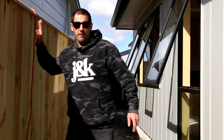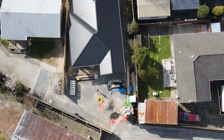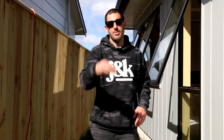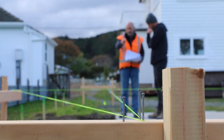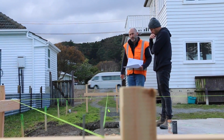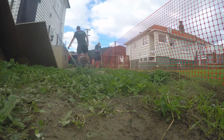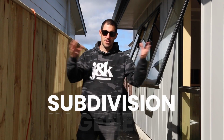We're standing right on the fence line of what used to be a front yard of a rear lot, and we've built a brand new 130 square meter 3-bedroom home. So the boys are inside jibbing. This is going to be a 3-part series all about subdividing your section, the process, who you need in your team, what gets done when the builder gets stuck in, what we need to do before we can get stuck in. Shall we pedal back and talk about subdivisions in general?